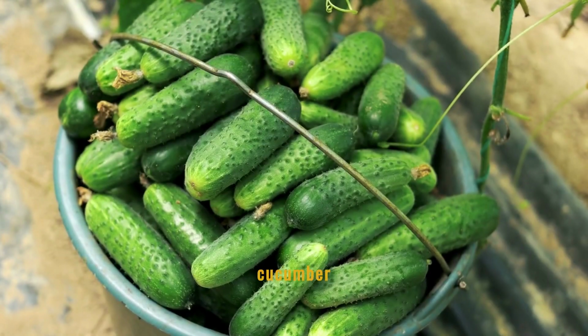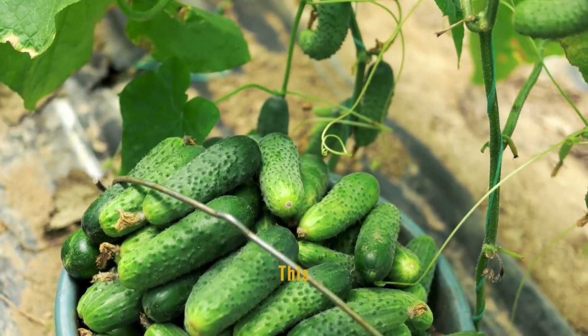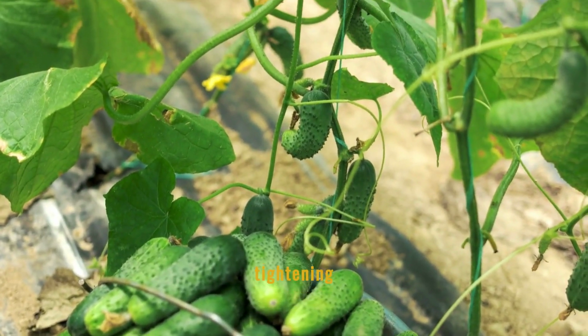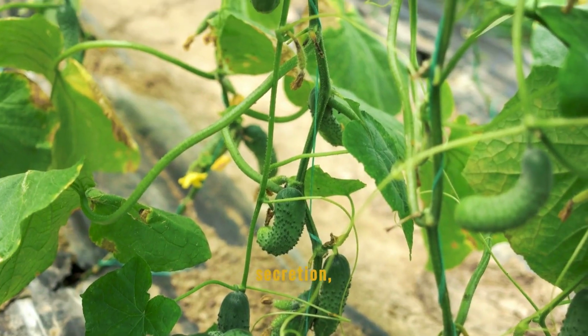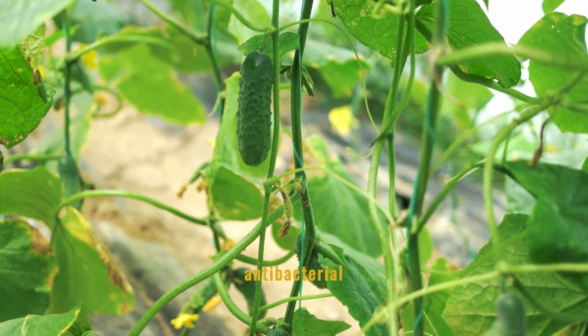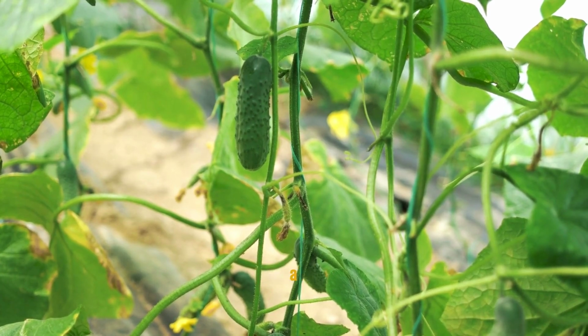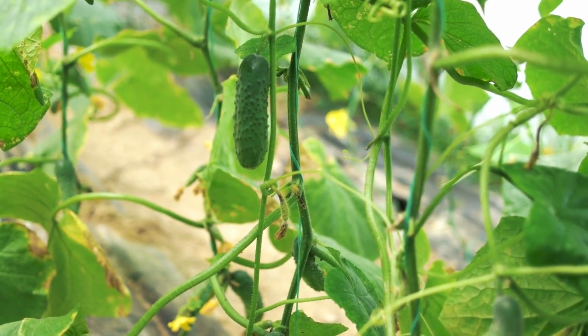Creating a DIY cucumber and lemon toner can work wonders for oily skin. This natural concoction helps in tightening pores, reducing oil secretion, and adding a fresh glow to your skin. Its antibacterial properties also help in preventing acne breakouts, making it a staple in your skincare routine.